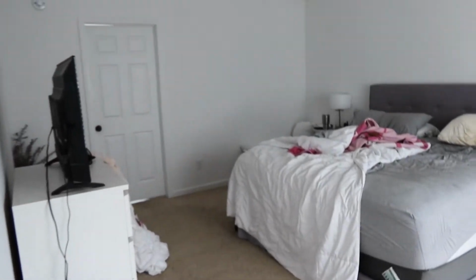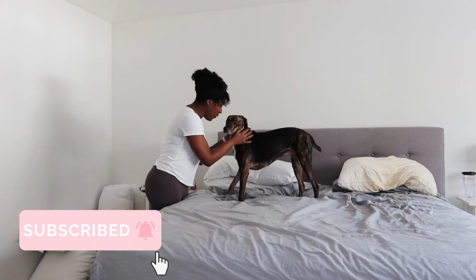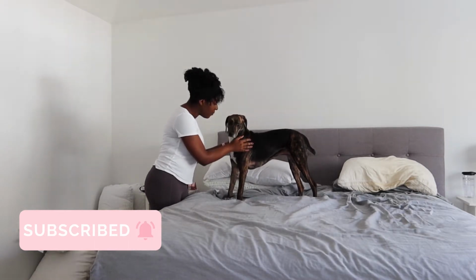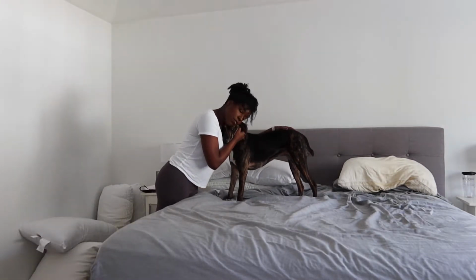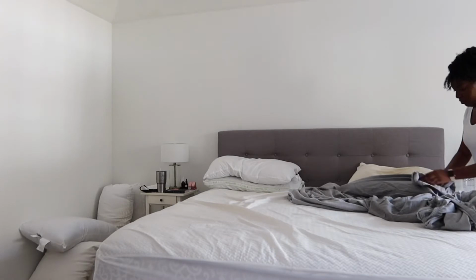Time to finally clean this mess of a bedroom. First things first, I'm washing the linens. We wash our sheets and mattress protector every week just to keep everything nice and fresh. Then I'll fold the mountain of towels and clothes that were patiently waiting for me in my laundry basket.